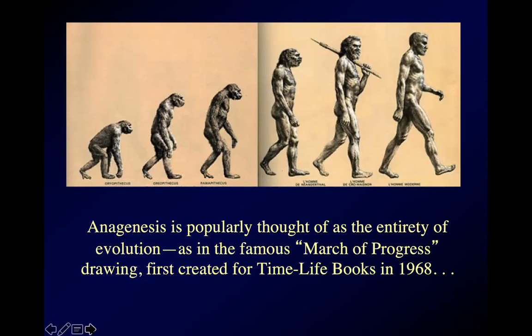Anagenesis is often still thought of as the entirety of evolution. This is a diagram that was created for Time Life books in 1968, and you've all seen various riffs on it. It's one of the most recognizable symbols or icons of evolution, starting with some knuckle walking apes over there on the left, gradually walking more and more upright and getting shorter and shorter arms, bigger and bigger brains, more and more erect posture, going from Oog the ape man on the left all the way up the march of progress to Fred the naked white guy on the right.